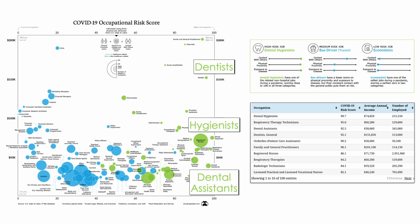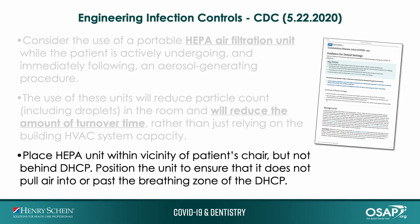What we don't know yet is any recirculation of that air. But also positioning of these units is very important. Even the CDC has recognized it for HEPA air filtration units, which you could consider these to be in many respects. You need to position this unit to ensure that it does not pull air into or past the breathing zone of the dental healthcare professional.